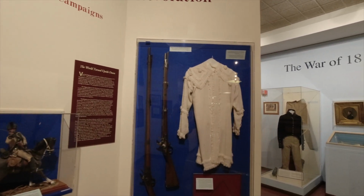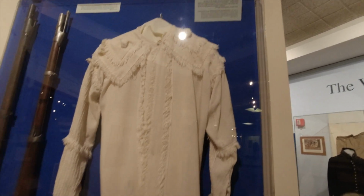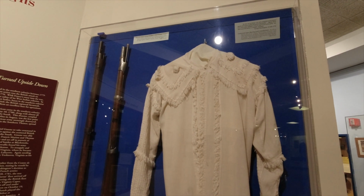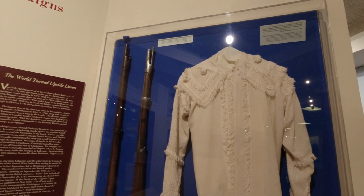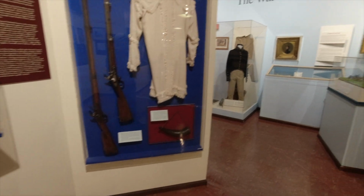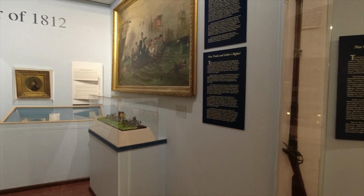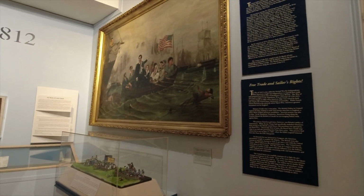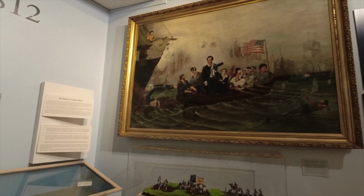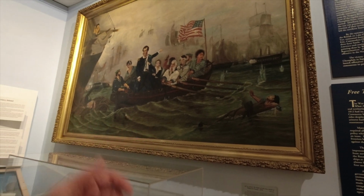A couple more muskets over here. And a deer skin. A deer skin uniform. A hunting frock, it says here, for a Continental soldier. A bunch of these rifles. And pretty neat painting over here. Oil on canvas, the Battle of Lake Erie, and this is during the War of 1812.